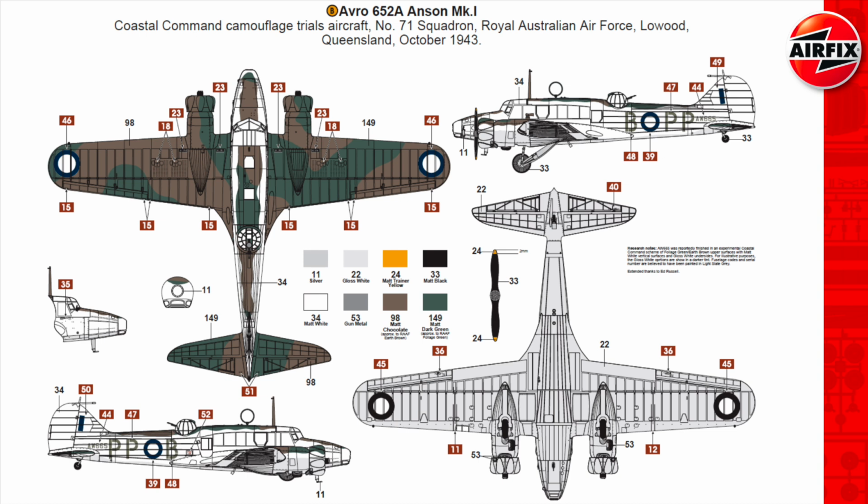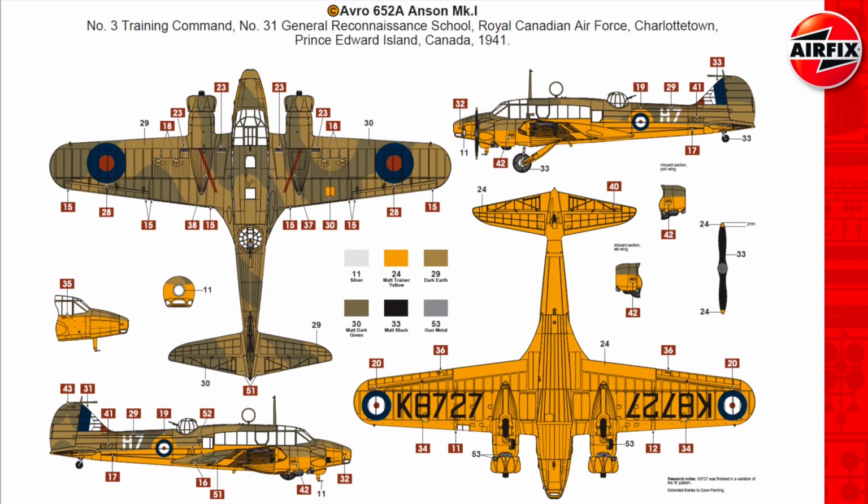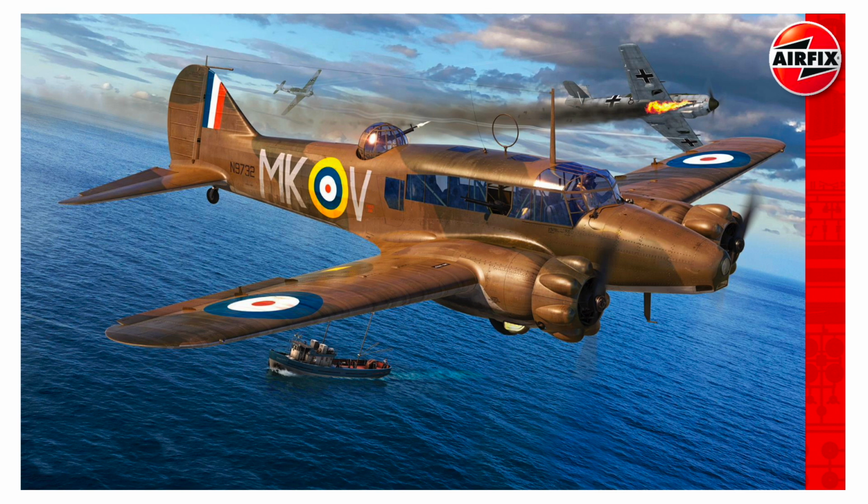The B scheme is from 71 Squadron Royal Australian Air Force during maritime camouflage trials in 1943. And the C scheme is a training aircraft from 31 General Reconnaissance School of the Royal Canadian Air Force in 1941, showing off the yellow underside. The Anson kit is due in stores sometime in October.